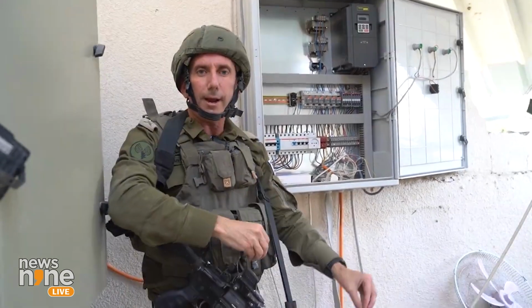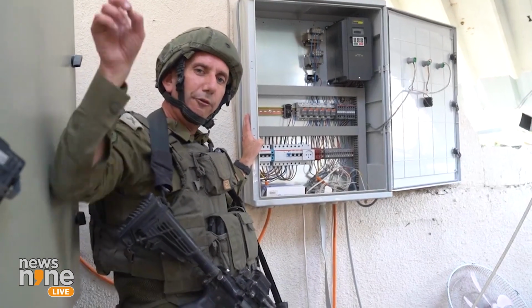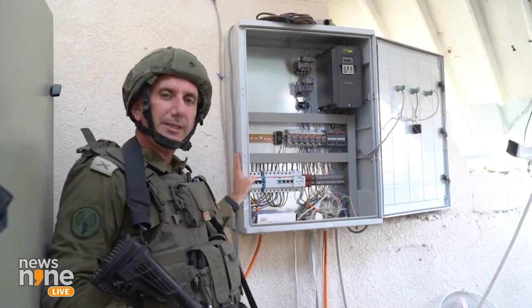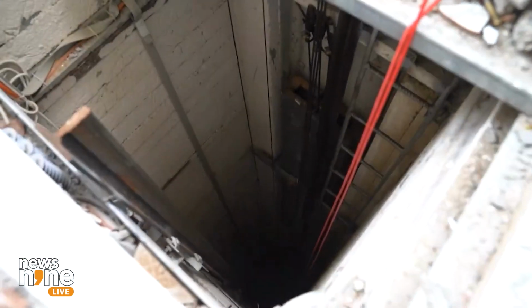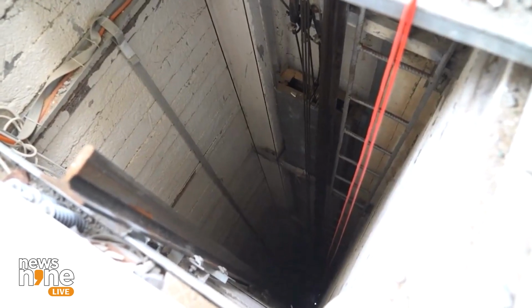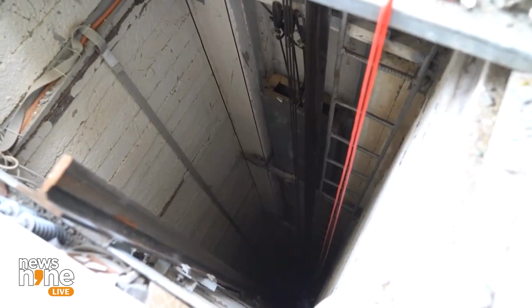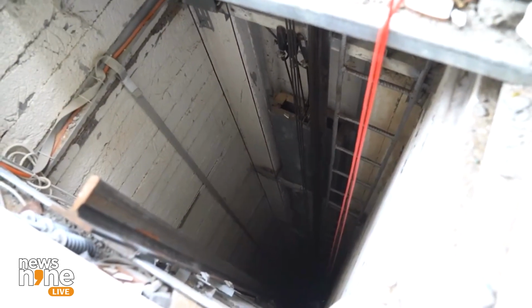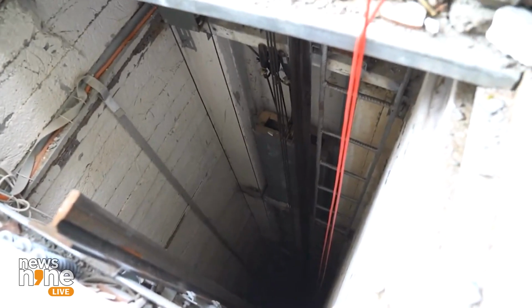Now I want to show you an operational tunnel. The tunnel is built with electricity. We first saw the solar panels, then the electricity goes here, and it goes down directly to the tunnel. Now you can see the tunnel. The tunnel goes down more than 20 meters. The robot found a door that is bulletproof. It's explosives proof, so it looks like hard evidence, a clear evidence that the hospital direction is connected.